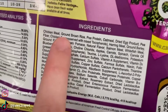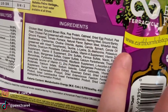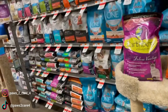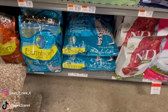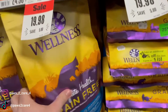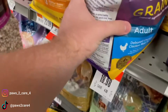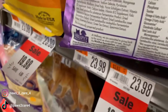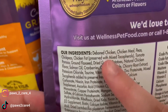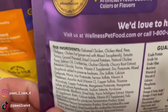So we have chicken meal, ground brown rice, peas, pea protein, oatmeal, dried egg product. Right, really good ingredients. And for the price of it, which I don't even know where it is, $17 for the bag. But you do the Wellness right here. Oh, Wellness, okay. So Wellness: deboned chicken, chicken meal, peas, chickpea, right, good ingredients.